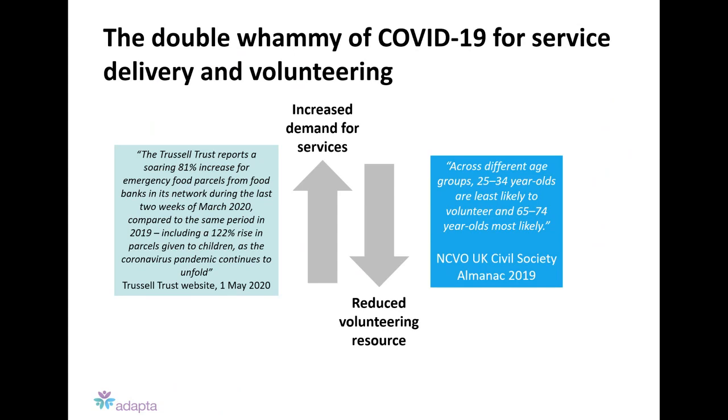Alongside that, the Trust's volunteers very much fit into that latter category, a more elderly demographic, and the majority of the Trust's service delivery, the provision of the food parcels, actually happens on site in food banks. So they needed to address an increased demand for services, a reduced amount of their normal volunteering resource, and the fact that it needed to move from an in-building experience to something much more mobile.